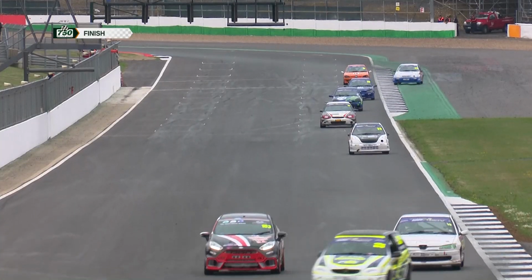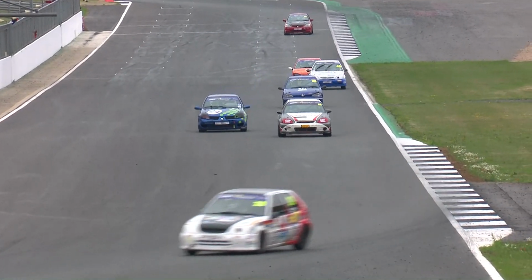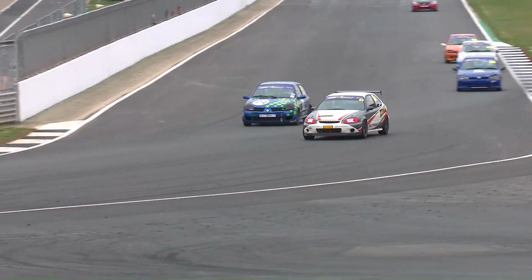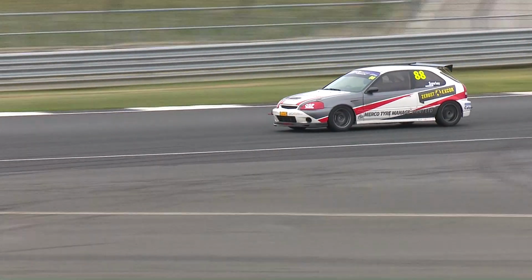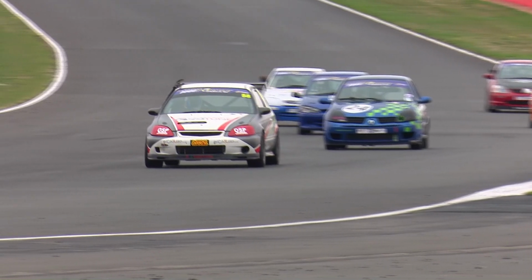So another twist in the story of the Royal Purple Hot Hatch Championship fight this year. Steve Sawley steals the advantage as we leave Silverstone and head to Donington Park for the rerun, essentially, of the races that were cancelled at the start of the year due to the adverse weather.